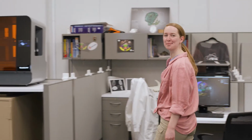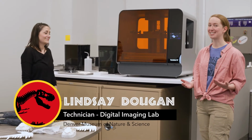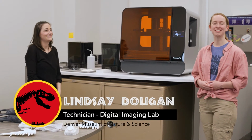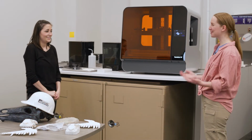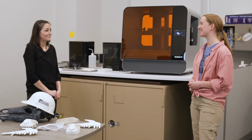Behind the scenes of the museum, we find Lindsay Dougan, technician here in the Digital Research Lab. Equipped with CT scans, high-powered computers, and a 3D printer, she's using digital data to answer questions about the origins of turtles and much more. So Lindsay, you're a technician here in the lab. What does that mean? Tell us a little bit about your exciting job.